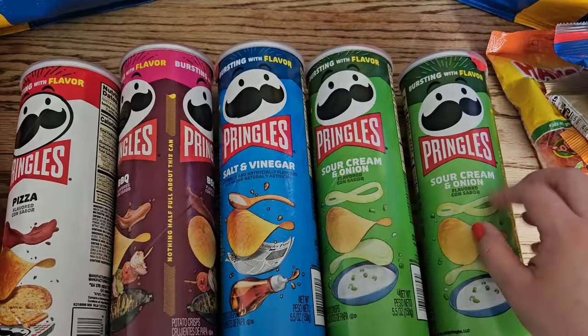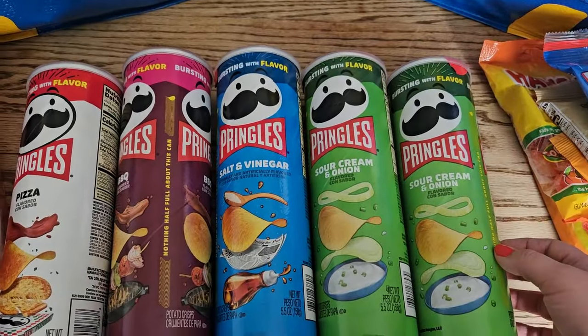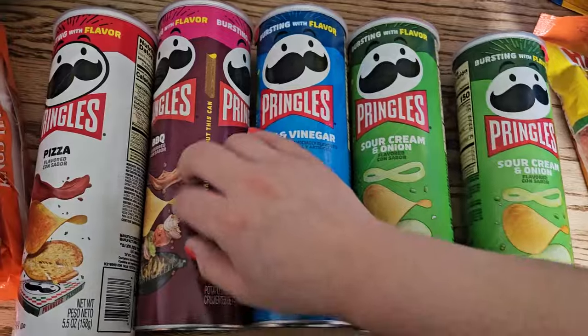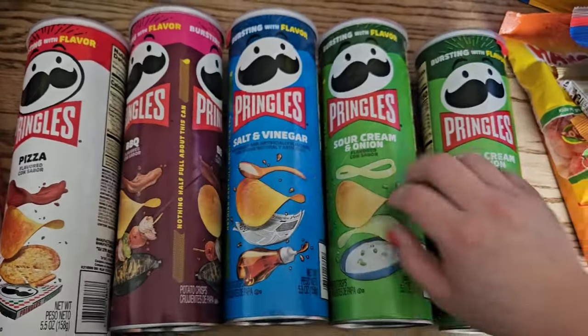I don't know what flavor my husband prefers, but there's sour cream and onion, salt and vinegar, barbecue, and pizza.